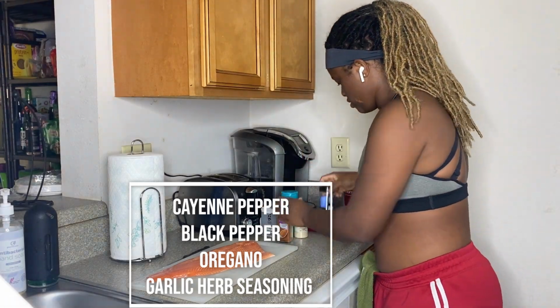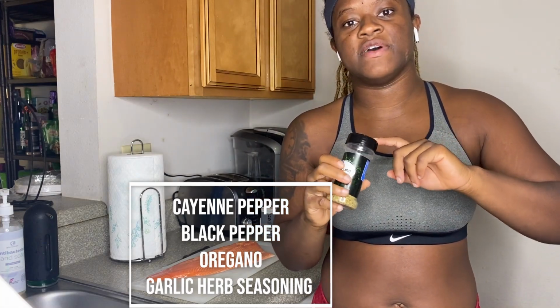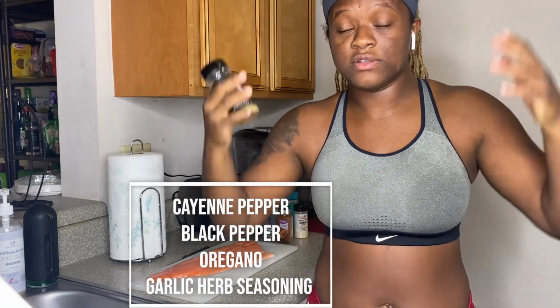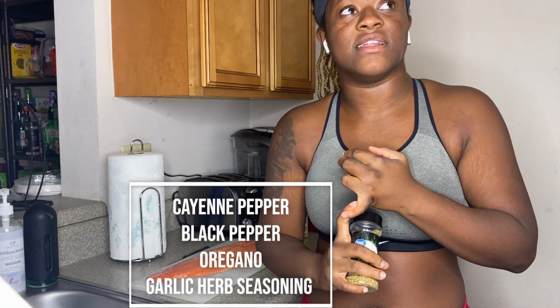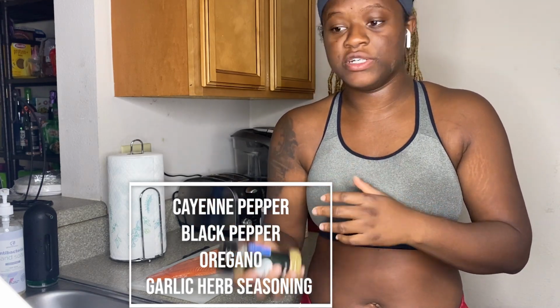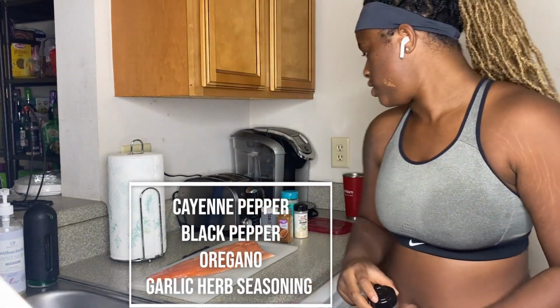And make sure you got some of this in there. This isn't about belly fat, this is just overall health. Oregano is really good for your overall health. It's got antioxidants, it's got that stuff that's like antibacterial. This stuff right here cures a lot, so I always cook with it.